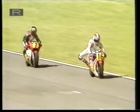Freddie Spencer starred in the Transatlantic Series, as I said 2 years ago. And now we see in slow motion, Freddie nips through under braking, leg out to balance himself as he takes the corner. And Freddie Spencer's gone back into the lead in front of Barry Sheene.